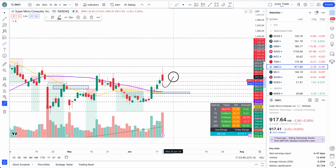Overall structure technically is still bullish on this, but it's not that if the structure is bullish then every day is going to go up. No, there will be pullback days and cool-off days.